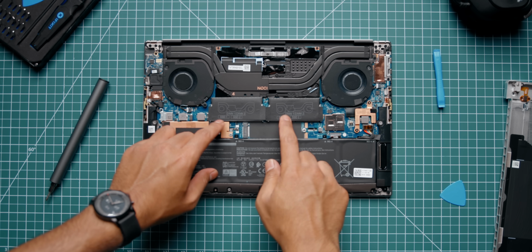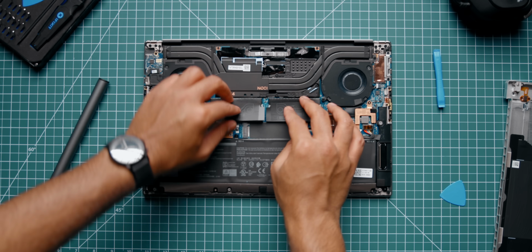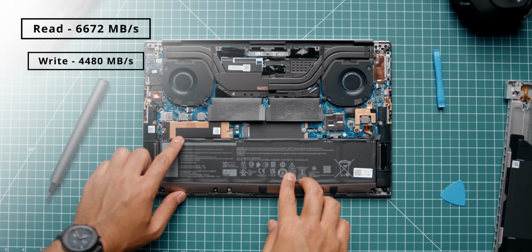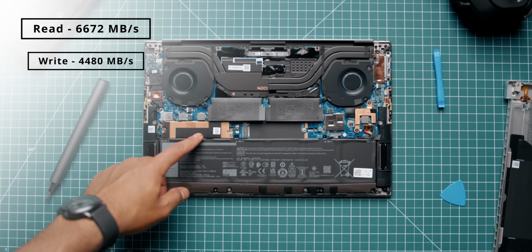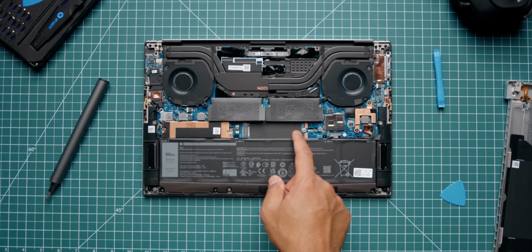As you can see, there are 2 RAM slots that can be easily accessed. Maximum supported capacity is 64 gigabytes. The primary NVMe SSD is right over here, and the drive speeds are really fast. My sample got over 6.6 gigabytes per second on read and around 4.5 gigabytes per second on write. That's a huge improvement over last year's model, guys. We're talking twice the performance, which is really good. There is an additional M.2 slot for expansion, which is awesome.